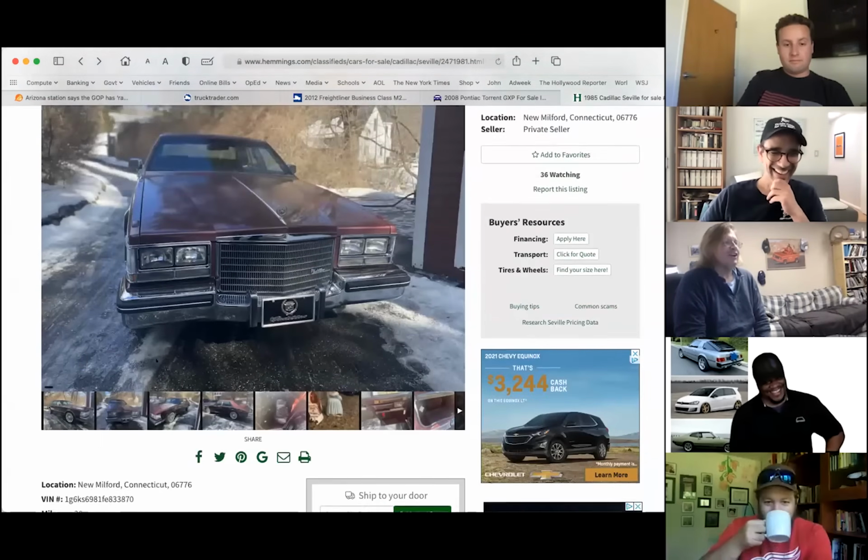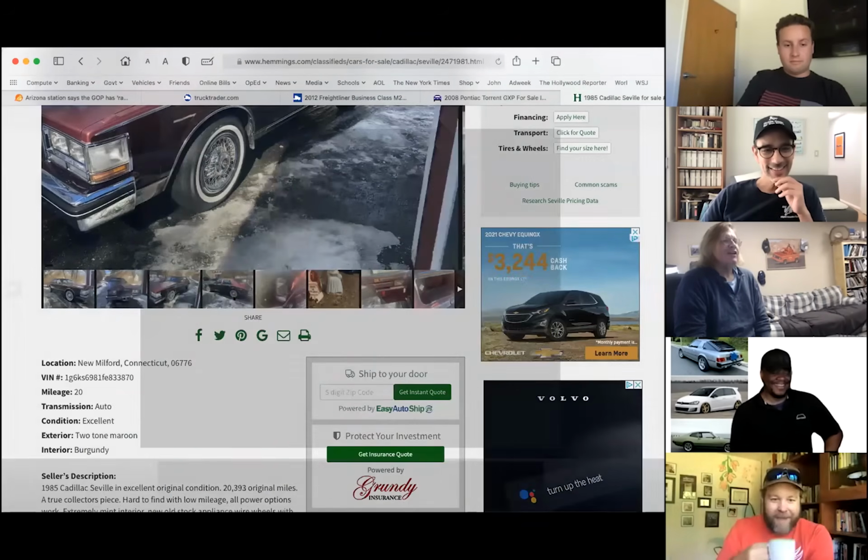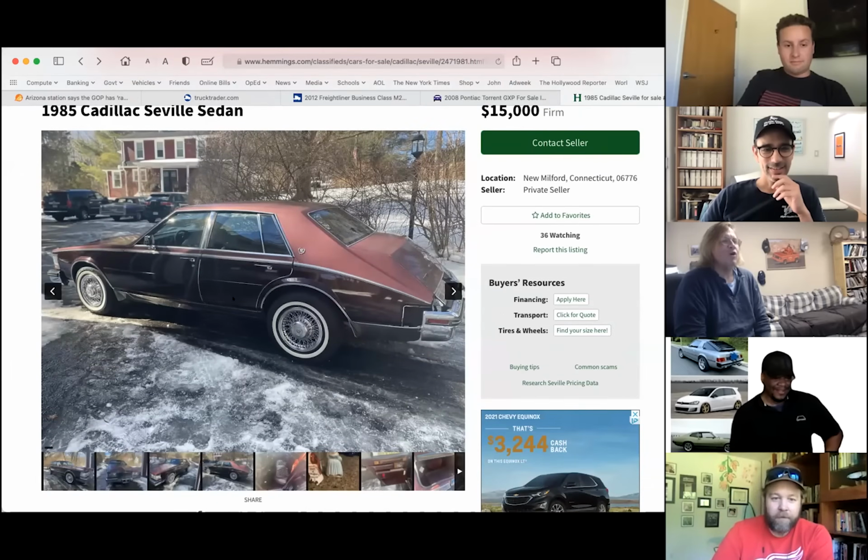The only time anyone will ever refer to a hunchback as... I don't know what you're talking about. This is an elegant automobile. This is burgundy over red wine. This is like two drinks in one, with a pinstripe, which you just don't see in a car anymore.